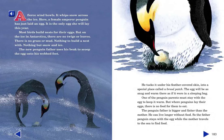Most birds build nests for their eggs. But on the ice in Antarctica, there are no twigs or leaves. There is no grass or mud, nothing to build a nest with. Nothing but snow and ice.